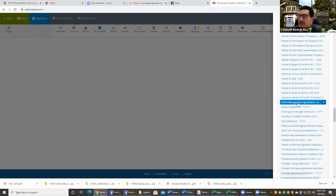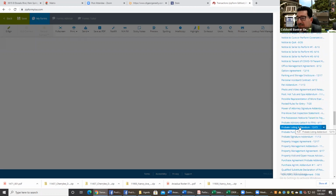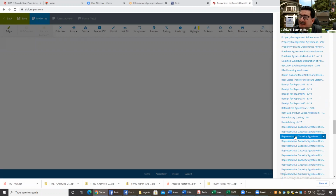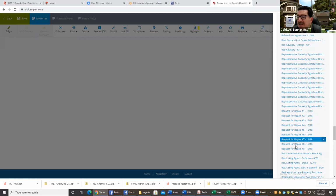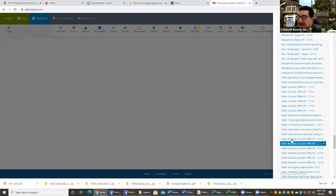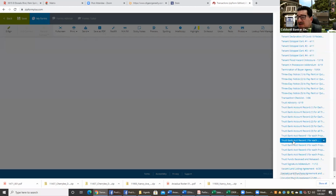Office management agreement. There is possible representation of more than one buyer. Probate listing addendum. There is receipt for reports. There is representative capacity signature. There is request for repairs 1, 2, 3, 4, 5, 6, 7, 8, 9. Multiple counter offers. Look at it. I can go tenant estoppel. Trust bank account record. I mean, do you need this one?